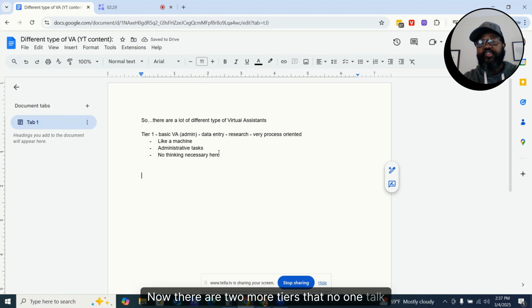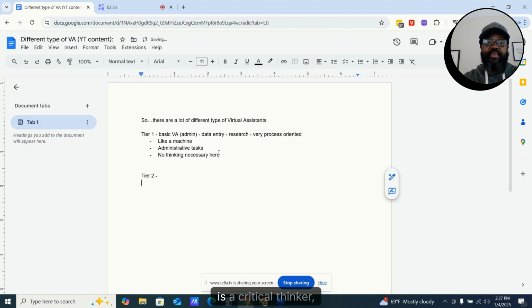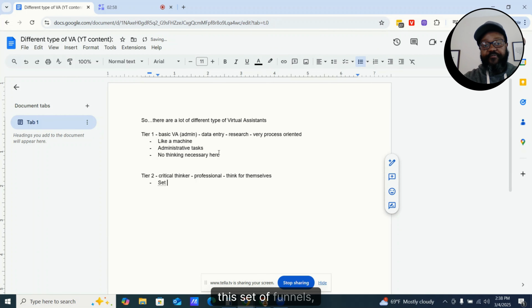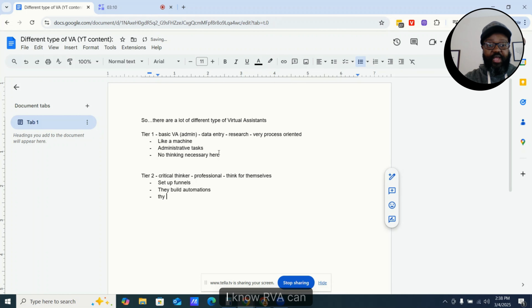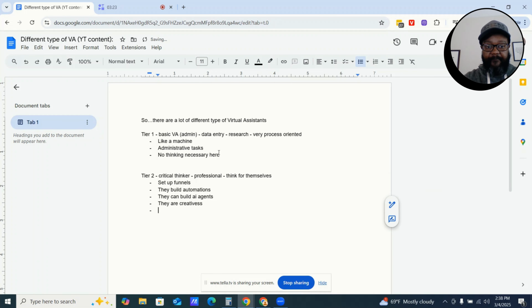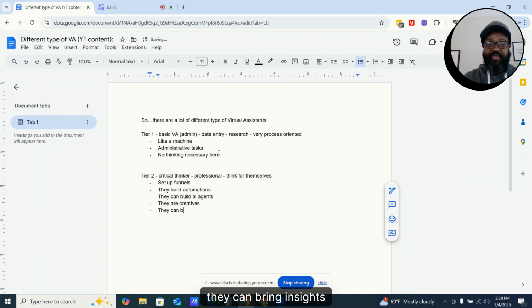Now, there are two more tiers that no one talks about. A tier two VA is a critical thinker, right? We're talking professional. They think for themselves. They go beyond what everybody's familiar with, right? This is where you have someone who sets up funnels, builds automations. They can build AI agents. I know our VA can. They're creative. They can bring insights to the table.